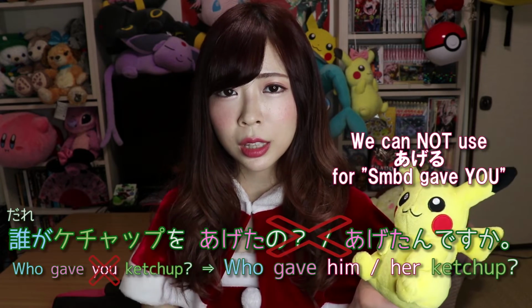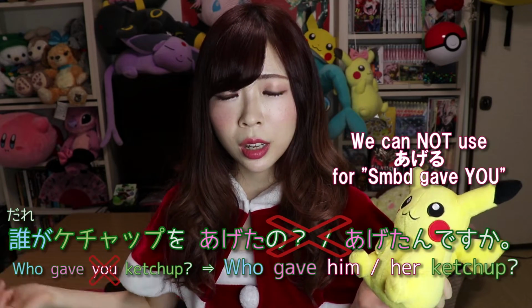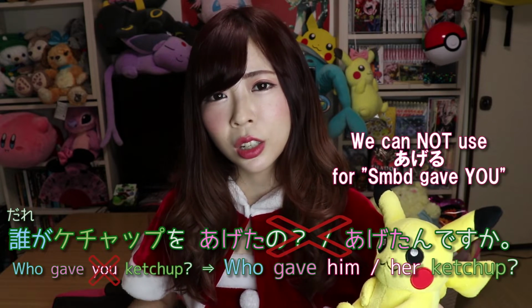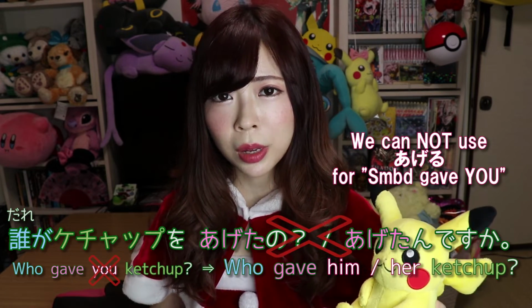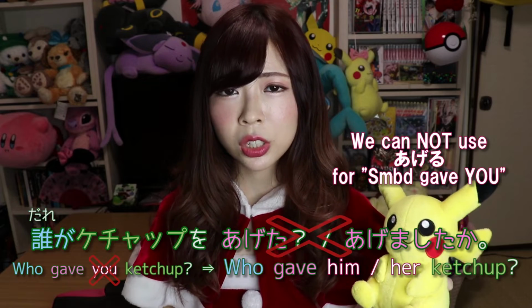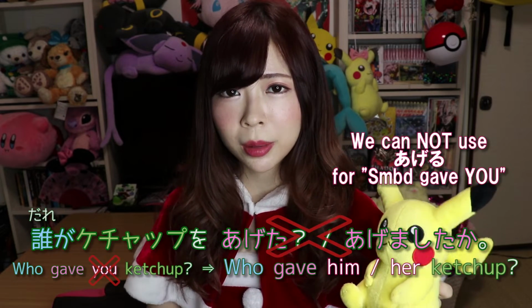So for that same reason, if I want to ask Pikachu, who gave you that ketchup? I wouldn't use the verb あげる because gave you in this sentence wouldn't work with あげる because again it's who gave you, right? So we wouldn't say 誰がケチャップをあげたの or あげたんですか? This no and ですか are just really to show that you're curious about it and you want to know. So they are used often. You can also just say 誰がケチャップをあげた or 誰がケチャップをあげましたか?